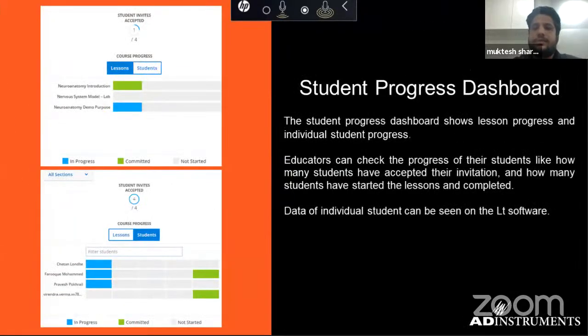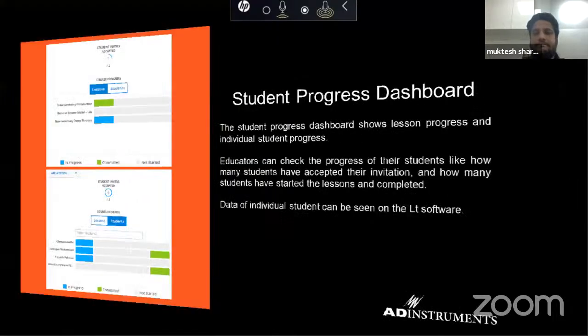Then there is a student progress dashboard. What is this dashboard? This is basically a dashboard which will show you the student progress, how the students are performing. If you have invited students, as you can see on the left hand side of my screen, I have invited 4 students, and in the top image only one has accepted. After that, the students accepted 4 out of 4. This is showing me the progress of what the student has performed in this chapter, whether they have started the chapter, and whether they have submitted it or not. This whole progress dashboard can also be seen by the faculty members online.